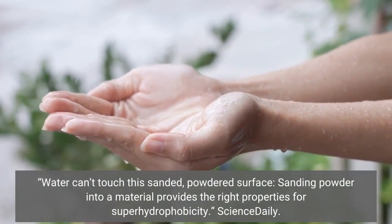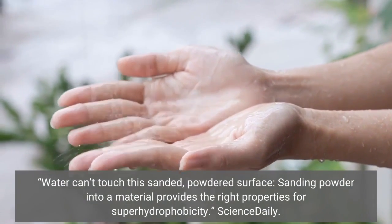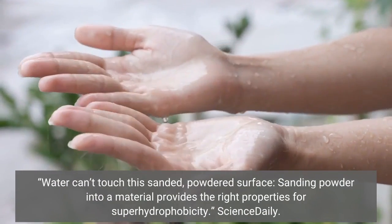Water can't touch the sanded, powdered surface. Sanding powder into a material provides the right properties for superhydrophobicity. Science Daily.